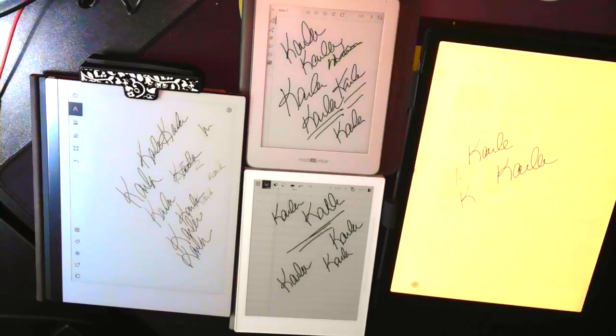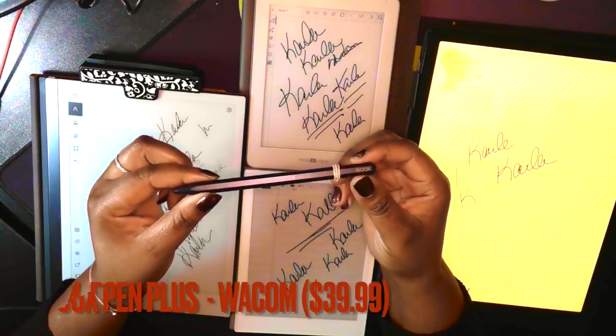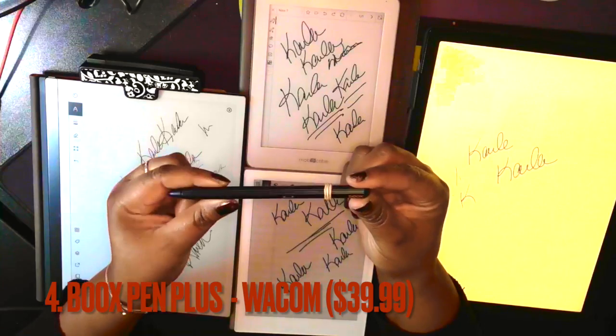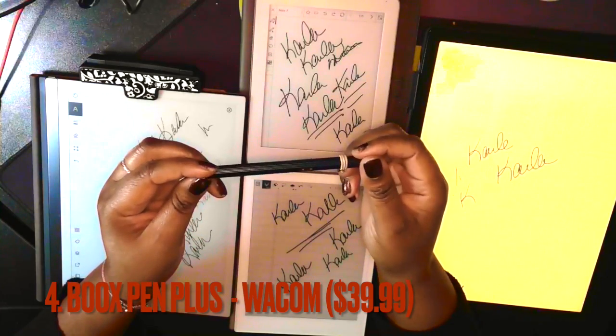Now, the next pen is the Boox Pen Plus. The Boox Pen Plus. Now, this one actually came with my Boox Lumi. Okay. Now, a few things I like about this.